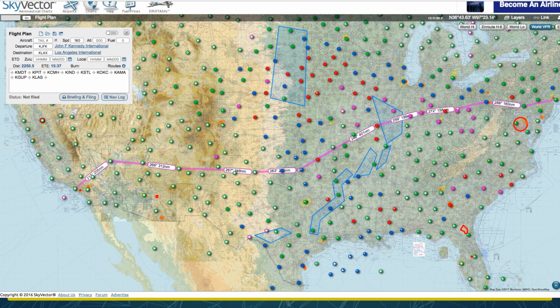We're going to be going from Kennedy to Harrisburg for the first leg, then to Pittsburgh for a second leg, that's about an hour and 20. Then to Port Columbus, that's a little over an hour. Then to Indianapolis, an hour and 20. Then to Lambert, St. Louis, that's an hour 34.